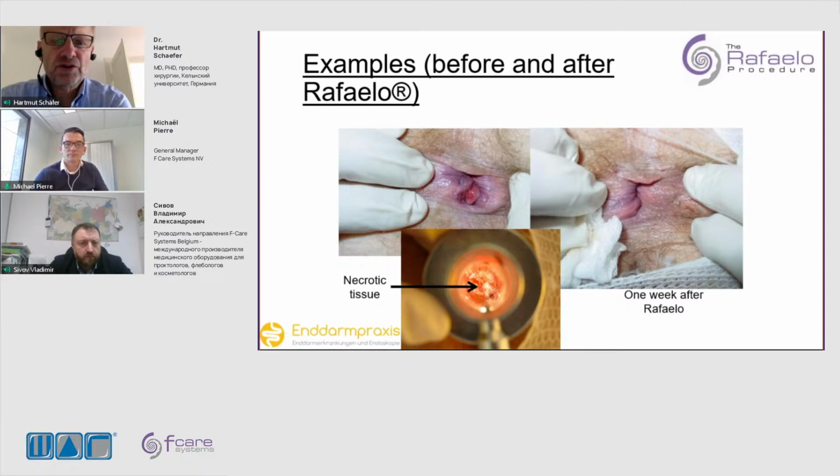So here you can see another example with the hemorrhoid on the 10 o'clock position, and the result 1 week after Raffaello, the hemorrhoid disappeared completely, and also on the 10 o'clock position, you can see after 1 week a necrotic tissue, which will be the scar tissue after 4 weeks.